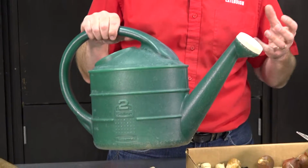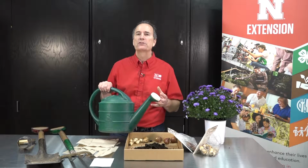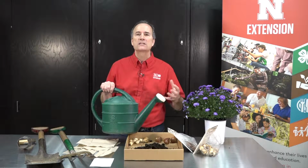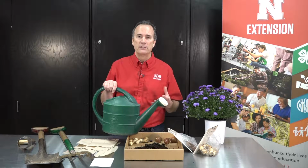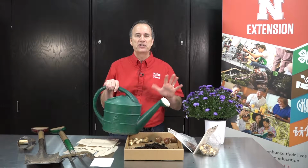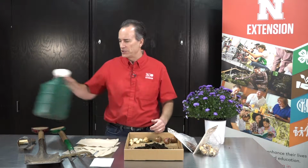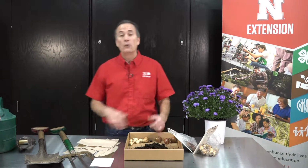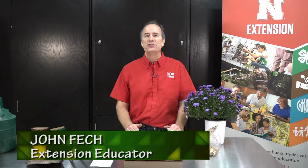There's really not a lot of need, if any need, for fertilizer in the fall. Because we want those roots to establish themselves, we don't want to stunt them by burning them with foliar or with a root fertilizer. So hold off on any fertilization until the spring after planting, and that way you're going to be in good shape.